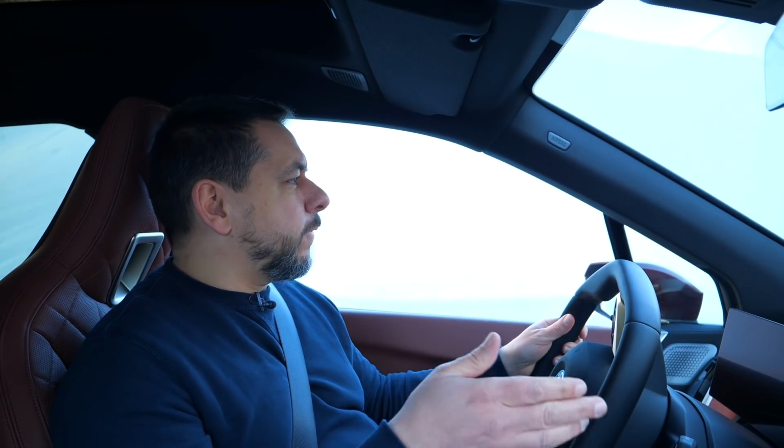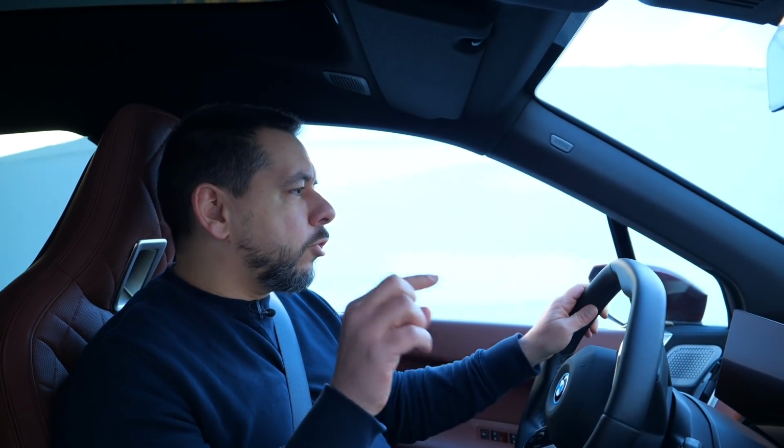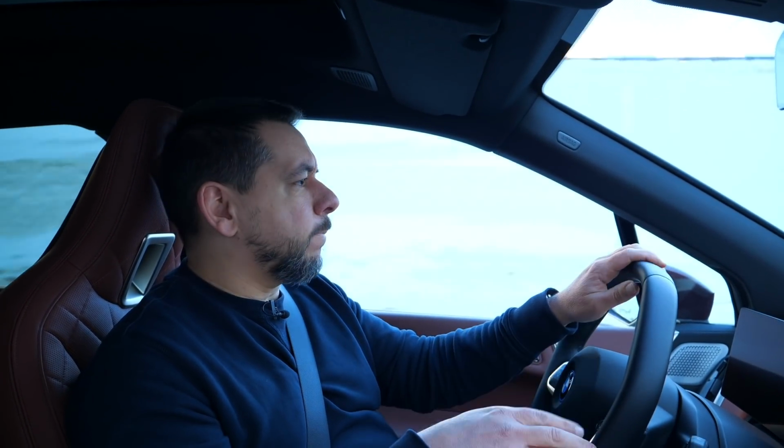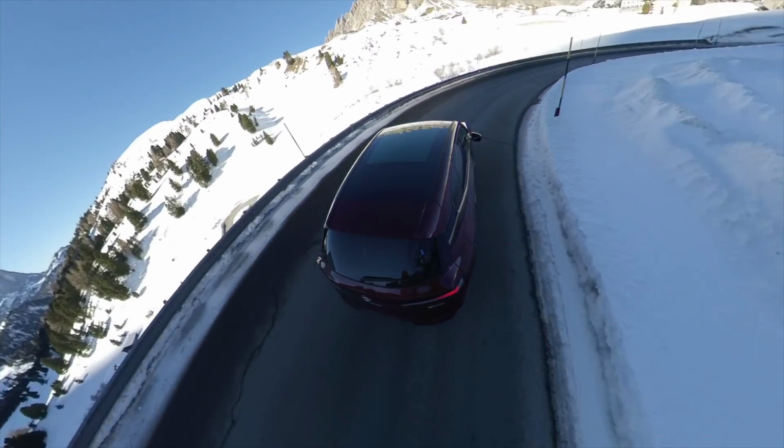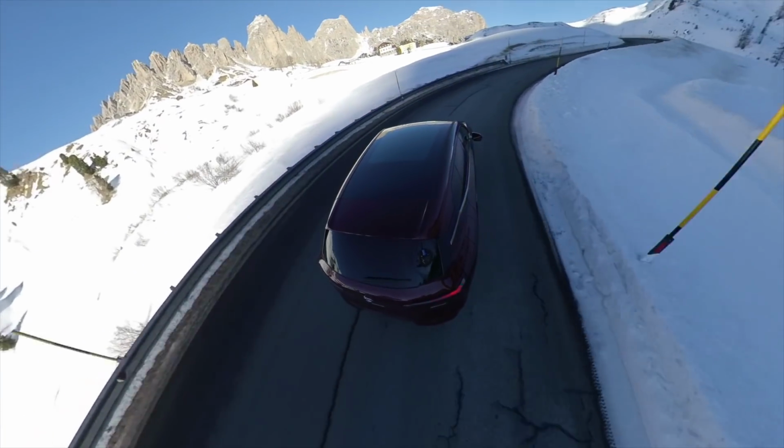This will take 10-15 minutes, which is enough to recharge this car from 20 to about 50%. Now, the speed limits in Austria and in Italy also worked to my advantage because I was driving between 100 and 110 kilometers per hour instead of the usual 130.